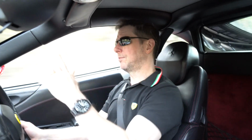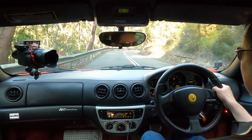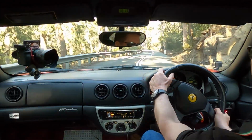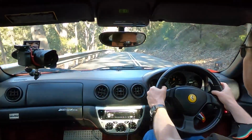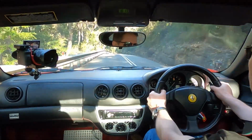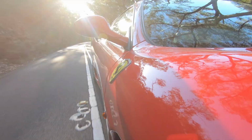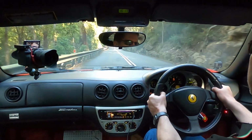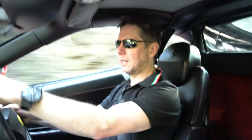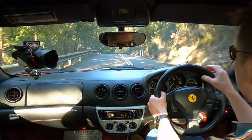As you know from my previous videos on this car, it needed quite a bit of work doing to it. It needed basically a new gearbox and differential. Part of that was my fault for not spotting the fact that there was coolant in the oil, and that caused the differential to basically collapse and need to be replaced. There were also synchro problems in the gearbox, so I was lucky to find a salvage 360 which had less than 25,000 kilometers on it, much newer than this one, and I was able to transplant that into this car.